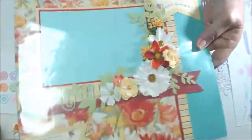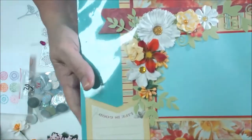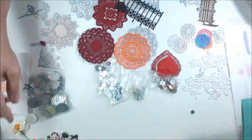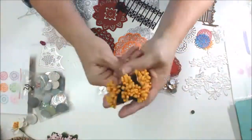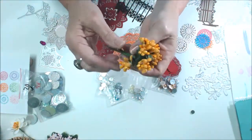Now, what you're going to notice, another thing on this layout, I'm sorry I'm stalling y'all on the dies. Do you see these little bead things sticking out of the flower? Oh, I've got it upside down for you. Here you go. The little bead things sticking out of the flowers. What I did was I bought a bunch of stamen. These were, I want to tell you, 47 cents a bundle.